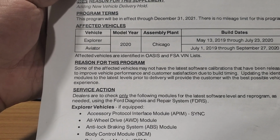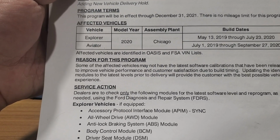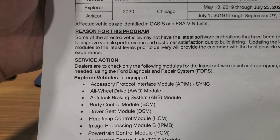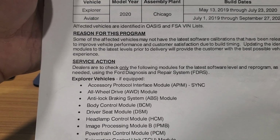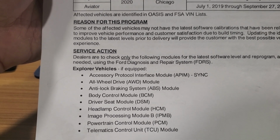Updating the identified modules to the latest levels prior to delivery will provide the customer with the best possible vehicle experience. Service action: dealers are to check only the following modules for the latest software level and reprogram as needed using the Ford Diagnostic Repair System, FDRS. That's the new program for the interface.